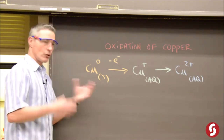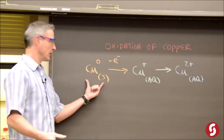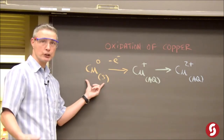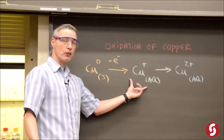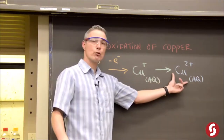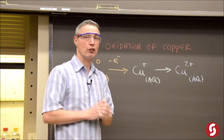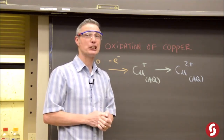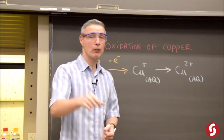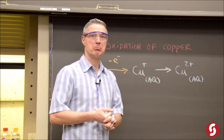I don't know. So when you oxidize something, it's basically stripping electrons off. Copper zero is the metal, the orangish metal. Copper plus one is when you take off one electron, it's got a green color. And then when you strip two electrons off, it's blue. And you'll see that as we dissolve a penny in nitric acid.